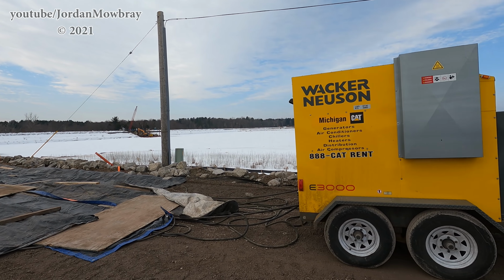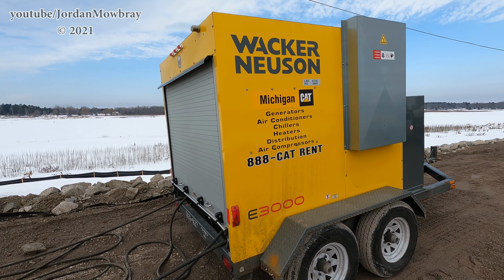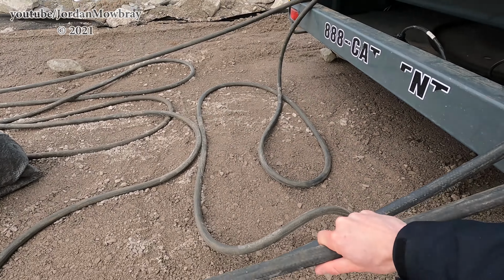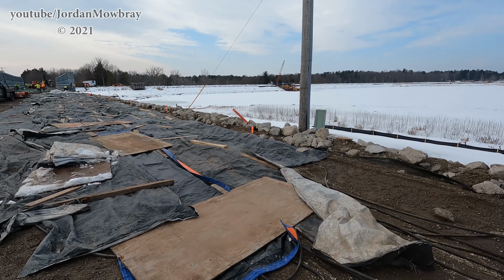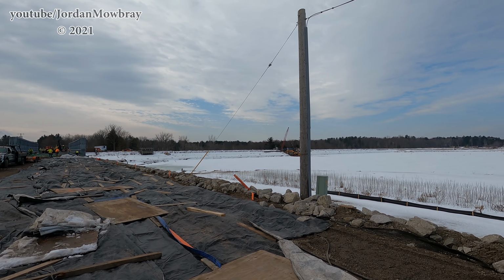Here's the machine that is pumping the hot water through these pipes. It's an E3000. Oh yeah, these feel nice and warm. Not real hot to the touch, but hopefully it goes ahead and gets that frost out of the ground fast so that they can get pouring this concrete.